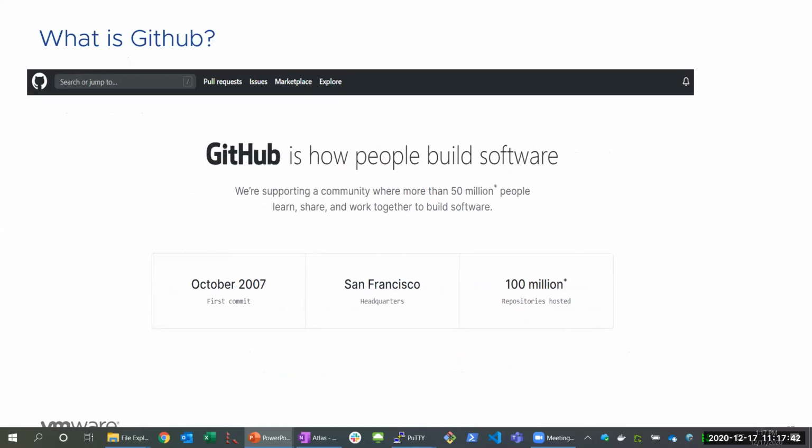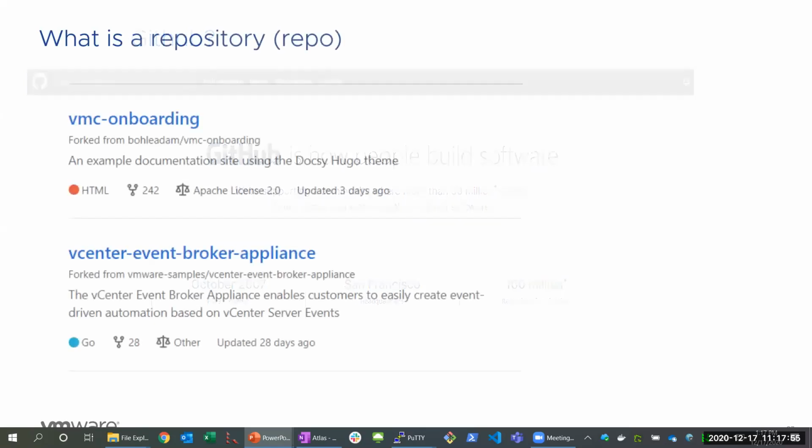GitHub is a cloud service built around Git. It's a place where developers can work on the same project simultaneously. And GitHub boasts over 100 million Git repositories. What's a repository? Well, a repository or repo, it's just a receptacle for code. It's basically a project. You put all your files in a project, and you can collaborate on those files with programmers all over the world.